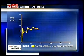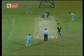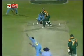Just one way of tracking the South African reply. You can see the effect that the wickets have. When you take wickets at crucial moments, not only does it stop the run rate, but of course it brings new players to the crease, and it gives the fielding captain a chance to bring on a new bowler, which is why Harbhajan Singh's having the ball now.